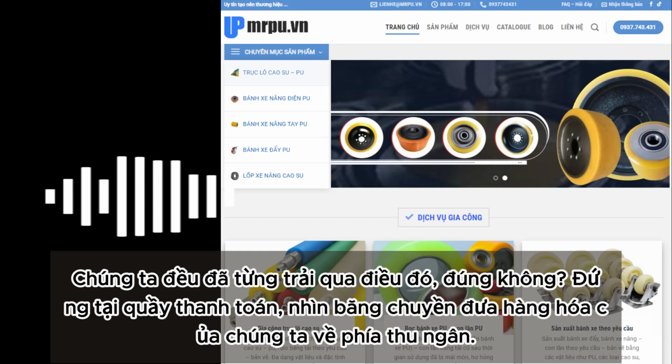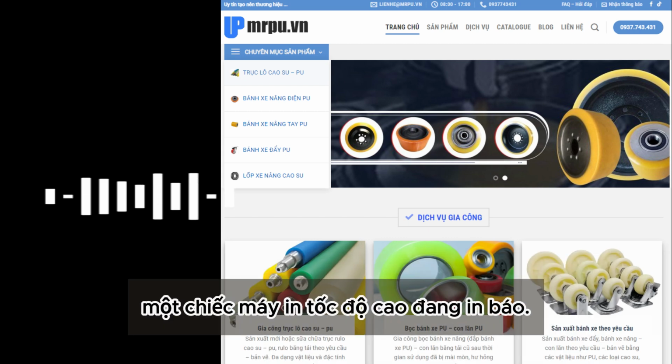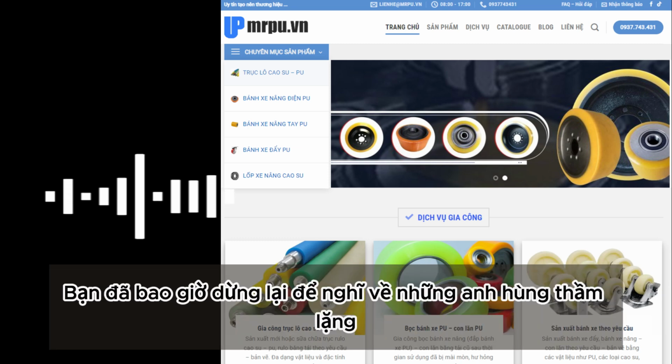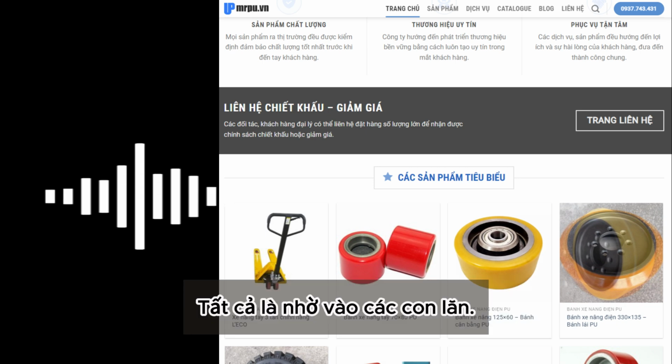We've all been there, right? Standing at the checkout counter, watching the conveyor belt whisk our groceries towards the cashier. Or maybe you've caught a glimpse of a high-speed printing press, churning out newspapers. Ever stop to think about the unsung heroes behind those seamless operations? It's all thanks to rollers.